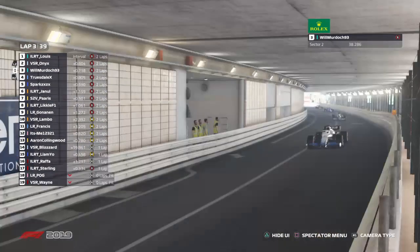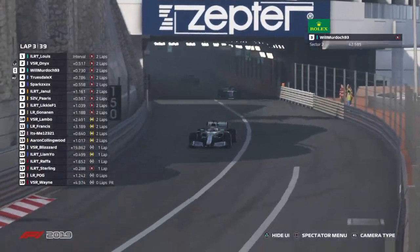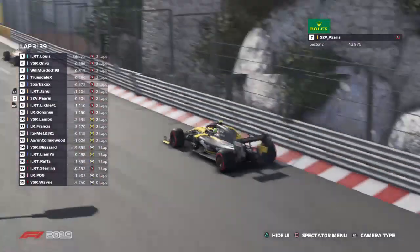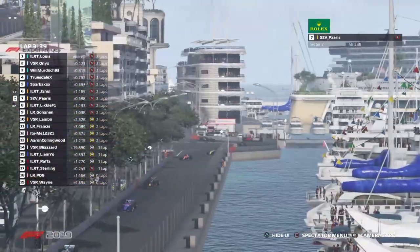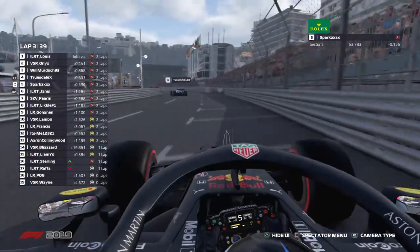So Louis still leads. Onyx in 2nd, Will Murdoch in 3rd, Truesdale 4th, Sparks in 5th. Dropping Yanul a little bit, who's now got Paris up behind him, giving him the harry on as well. Lickle, Gonanen and Lambo complete the top 10. There are gaps forming towards the back of the top 10, but the top 5 are certainly keeping pace at the moment.